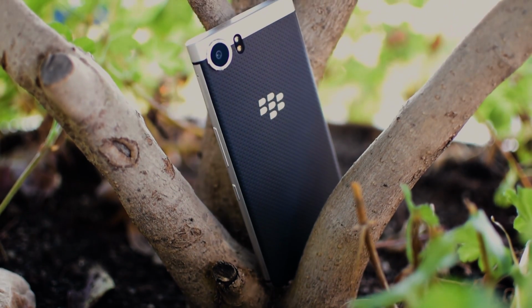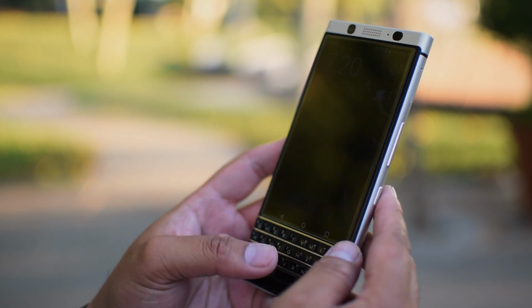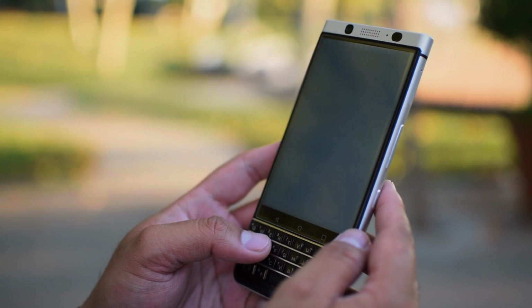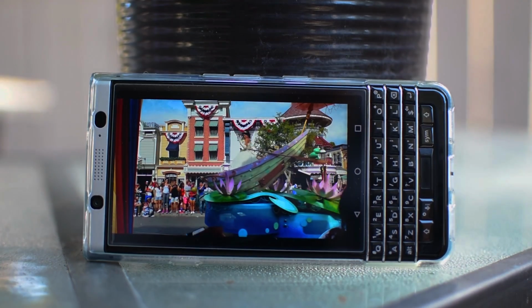The bottom firing speaker is loud, it's audible. Overall, the KEYone is a very masculine looking device, and I like the way it looks. Regarding the screen, it's decent. The brightness is okay, and out in the sun, you'll need to crank up the brightness to max, but you'll be able to see everything.